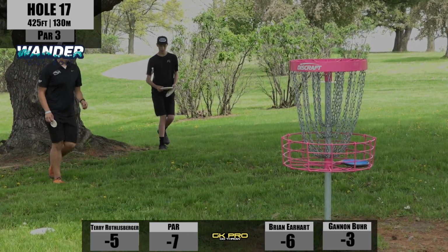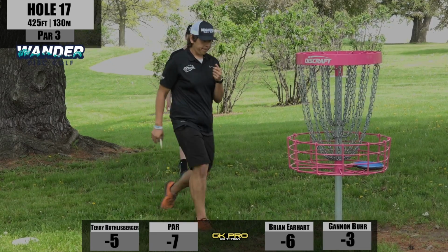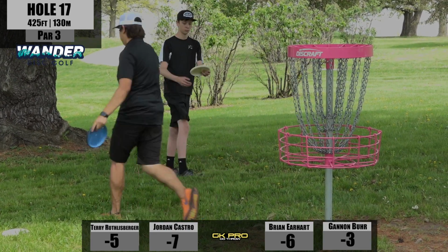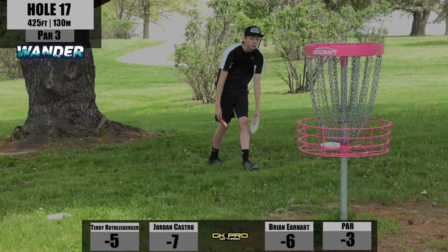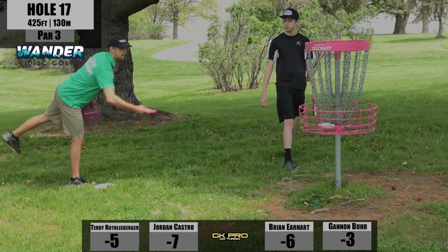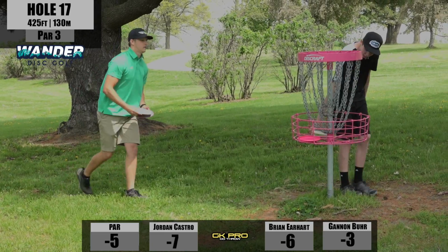Nice putt from Jordan. He's played pretty clean all day at this course. Felt like I was having to really putt my butt off to keep up with him. Wasn't really getting himself into any trouble.